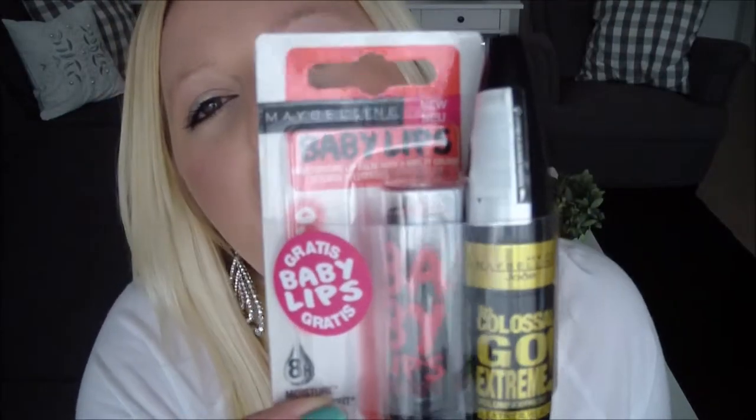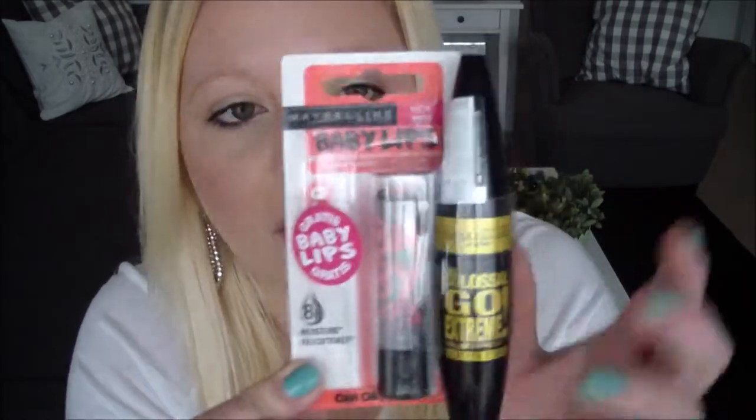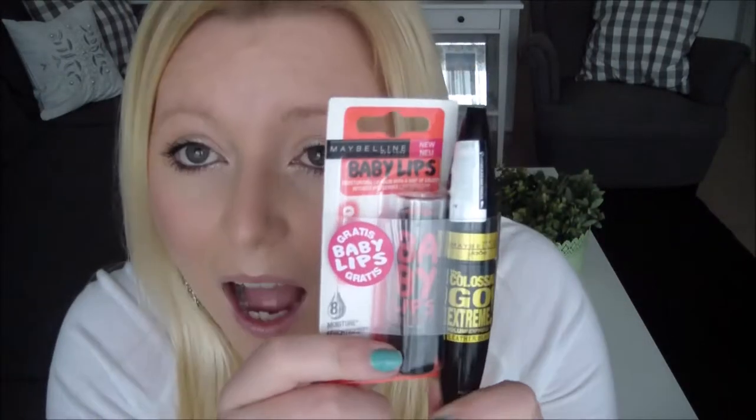The next thing was kind of like an impulse buy. You know, I had all these in my arms and I'm just walking to the till, and then I see the big stand with this on it. So this is the Maybelline Baby Lips in orange flavor, and then it comes with the Colossal Go Extreme Volume Mascara. So I was like, orange Baby Lips? Yes, I will be trying that because everybody knows I love Baby Lips.